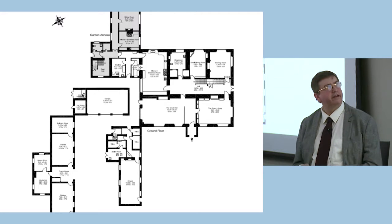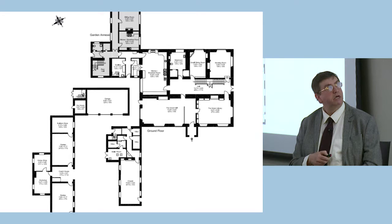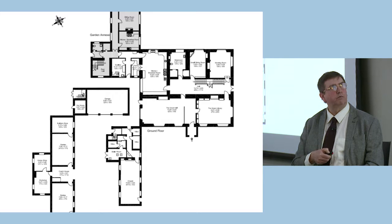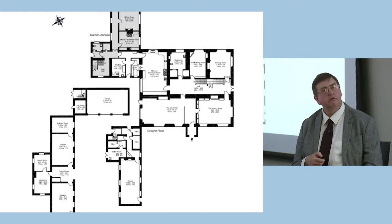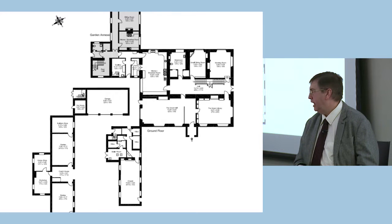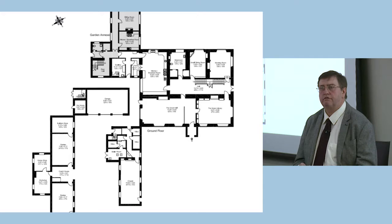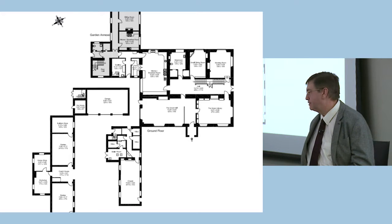This is it in plan. Sorry, I'm getting mixed up. This actually belongs out here. They've just collapsed it in for space saving, but if you imagine that wall being parallel with this and the stable block coming down there. So that's the main block of the house, and it's rectangular and it looks all of a piece, and when you walk around the outside you think fine, this is a house of around 1600.